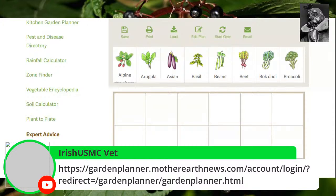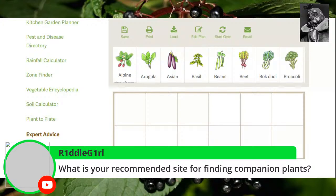What is your recommended site for finding companion plants? I don't know if Mother Earth News has it. I'm sure they do. Let me see here. We can put that up if I can get back to the regular site. Let's see if it has it in the plant section. All right. So shade tolerant. I'll put this in there anyways, just for reference. But this tells you which plants are what and where they can be planted at. But I will find you a companion planting chart that you can look at in just a moment. But the one I just posted up, that's a plant growing guide, and it's got pictures and all kinds of good stuff on there for you. And as far as companion plants, I'll try to find you a chart so that we can put that up there too.